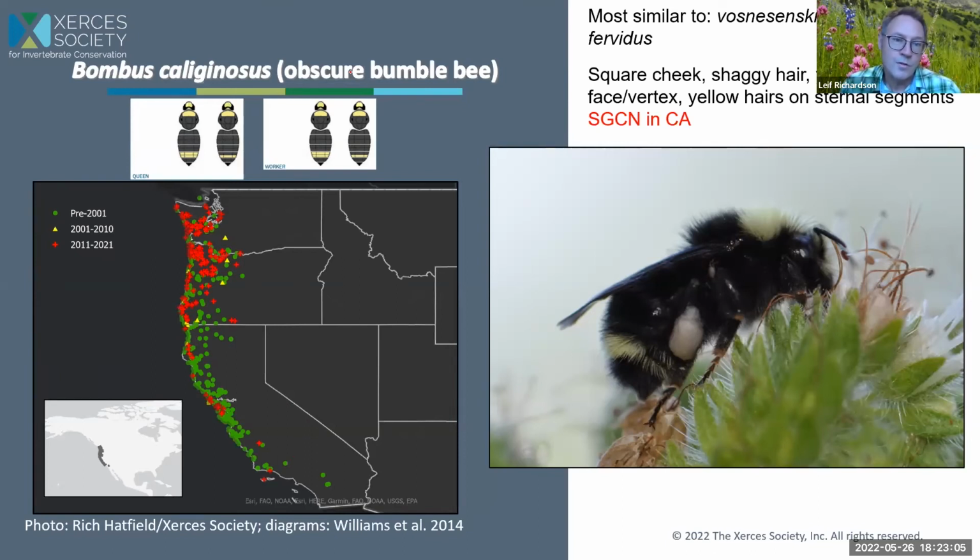There are a couple of historic observations for the San Jacinto range and the San Bernardino range, but I don't think we'll find it there anymore, if we ever did. So if you're in extreme Southern California, you are not going to have to think about Colognosis. It's going to be Vosnesensky instead. That's the kind of thing I was referring to with the geography.